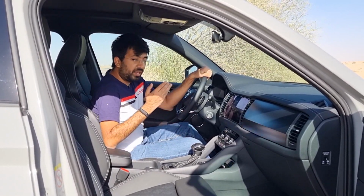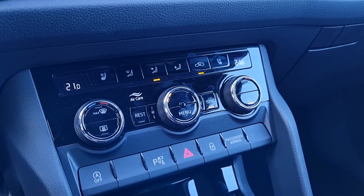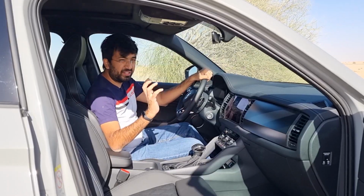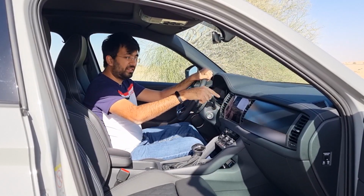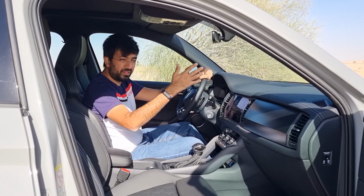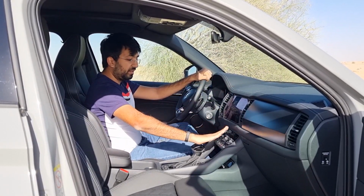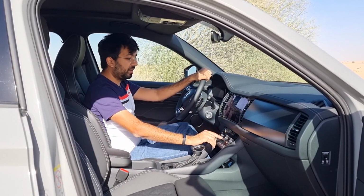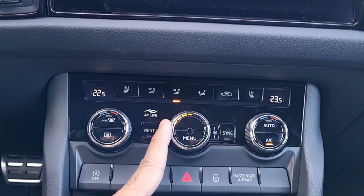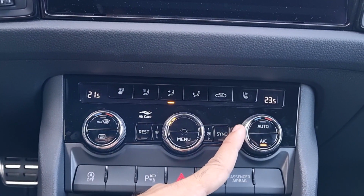Now when you come to the air conditioning controls, again, a straightforward button operated system. I'm really glad it's not just that, you also get the digital controls on your infotainment screen. If you prefer digital operations, then you can go into the infotainment screen and use that. But traditionally they've given the button operated, and in the center there's a dial, so when you rotate you can switch on the air conditioning, and on both the sides you get the dials to control the temperature.